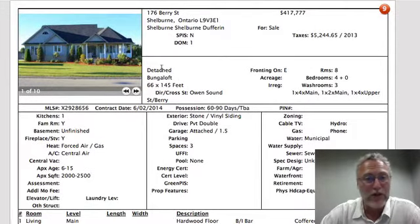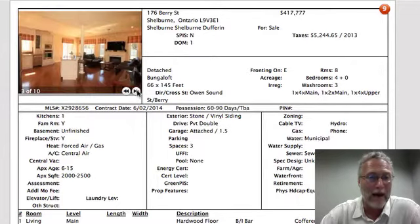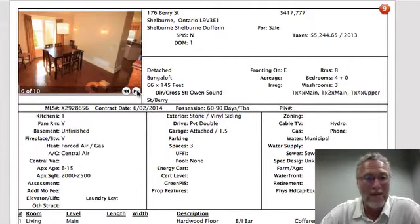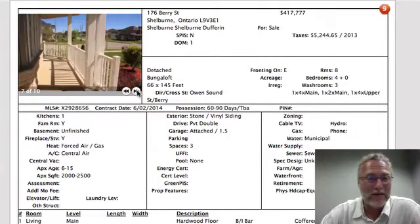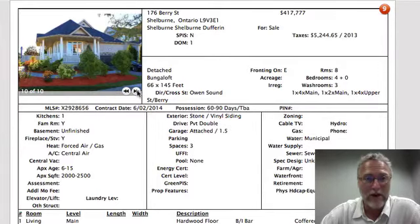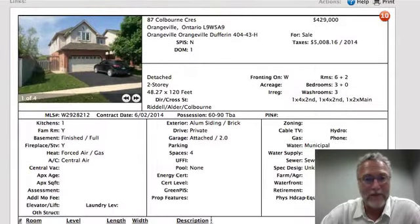176 Berry Street, it's 417. Now, if they get anywhere near this price, this will probably be the highest selling home in Shelburne itself, in the subdivision. Big backyard, though. Right across the street from the school, the elementary school. It is a bungalow, and they do have hardwood flooring all the way through it. This was the model house when Van Dyke was building here. So a lot of upgrades in that one. 87 Colburn, 429.